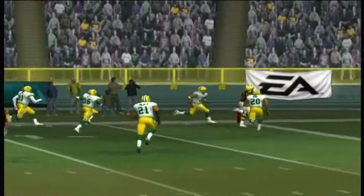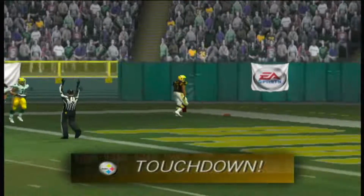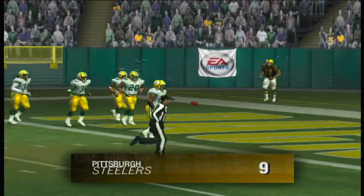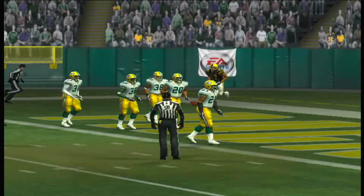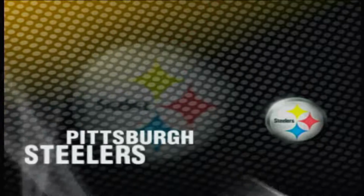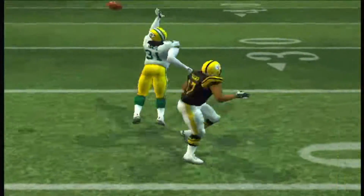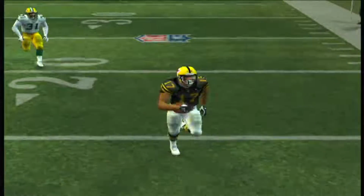To the 10. He's in. Touchdown. He's in for the touchdown. Oh, my goodness. What a game. Well, I don't know how you forget about somebody that size, but when you have that kind of athleticism and a big body, how do you stop it?